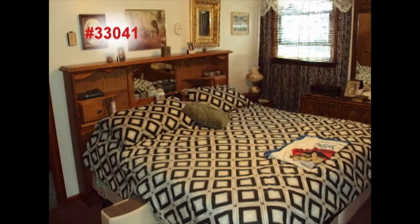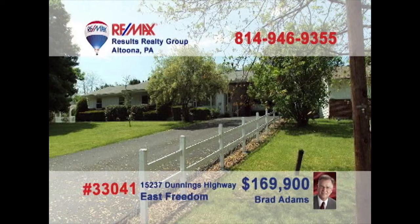Three fine bedrooms offer peace and quiet for a good night's rest. Other features include a formal dining room with fireplace and central air. Contact Brad right away for an up-close look.